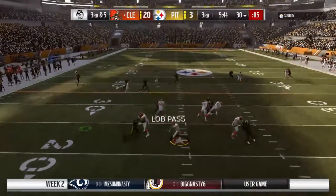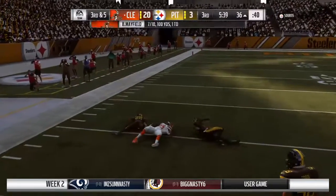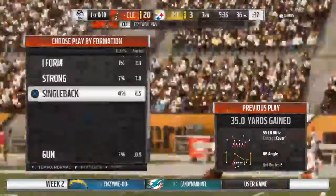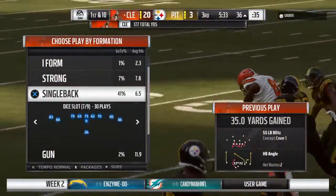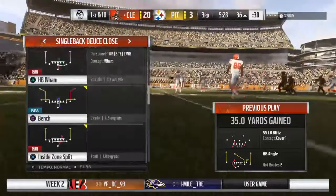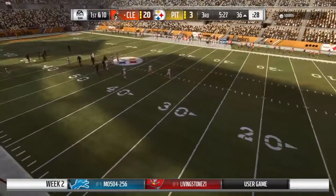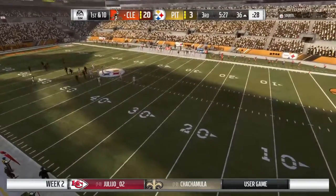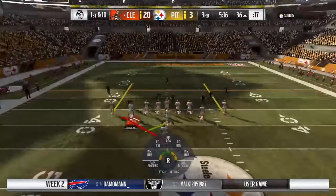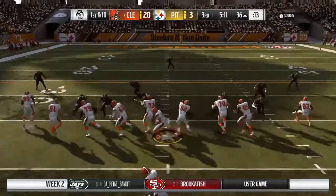From the shotgun, it's Mayfield. Throwing left side, it's complete. And they'll get this well past midfield before being stopped just before the 35. And that one results in 35 yards. Mayfield showing why he was the #1 overall pick. He's got the Browns on the move, 1st and 10.